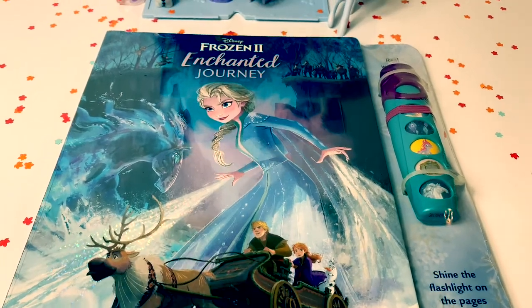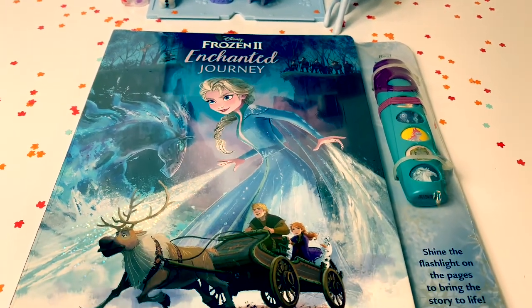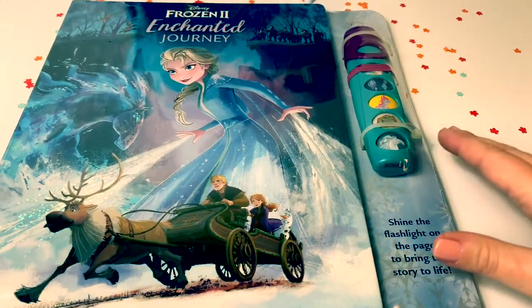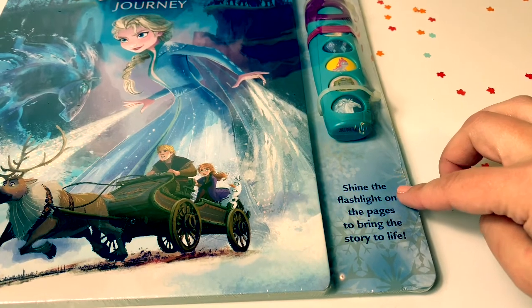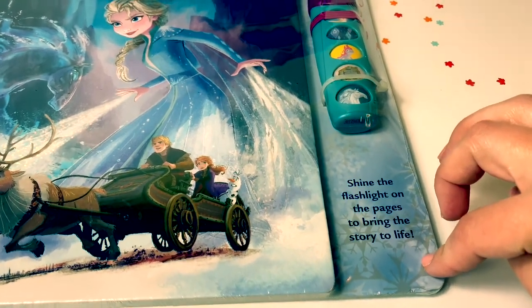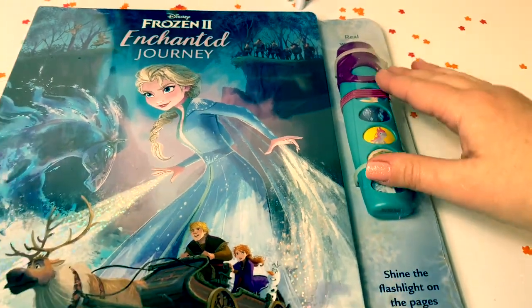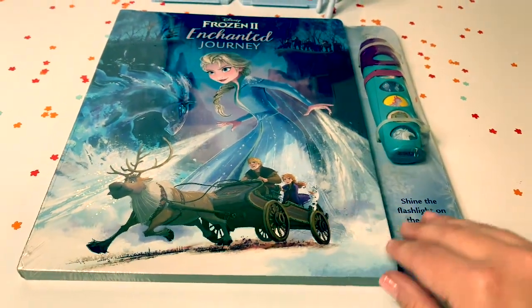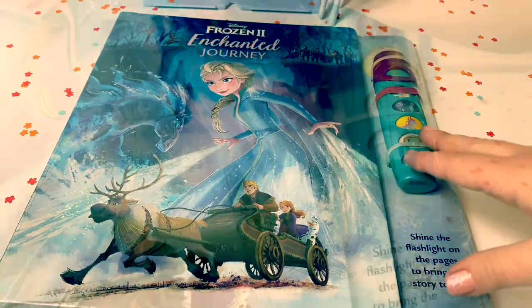Today I'd like to show you this new Disney Frozen 2 Enchanted Journey book. This particular book comes with a flashlight. It says, shine the flashlight on the pages to bring the story to life. This is so awesome. Let's take it out of the package and take a look at what's inside.